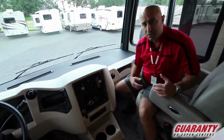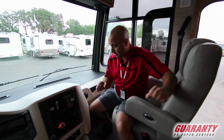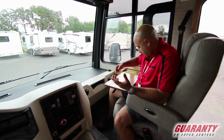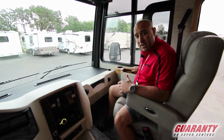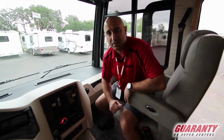Both of these seats are going to rotate around 180 degrees. These are flex steel seats, as is the furniture in the back. It's all flex steel. And from here you've got a nice little tray table that you can use for work if you want. You've got 110 and USB power plugged in right back there as well. So good spot for you to be able to update your Facebook page, let your friends know where you're going and make them jealous, all that kind of fun stuff.